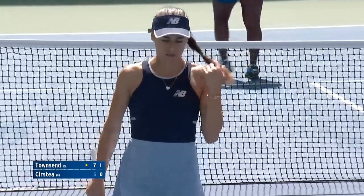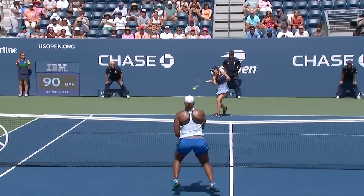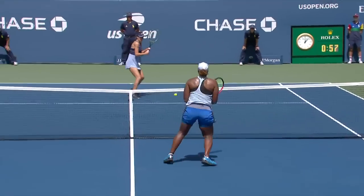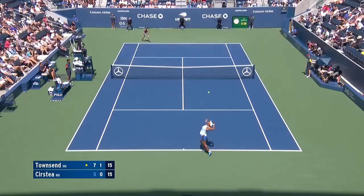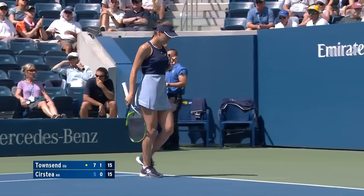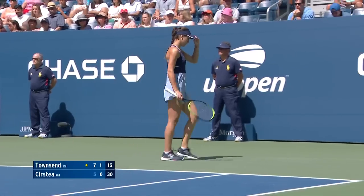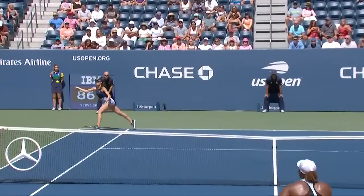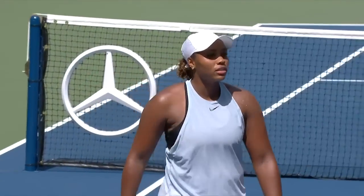Was a little bit better from Cîrstea, looking to dip it at an angle, put it past Townsend on the passing shot. You can see here this forehand right away just gets a little bit more spin and off the court. That's what created that. That's a huge return from Cîrstea off the serve that gave her a lot of trouble at the end of the first set. That's well done, because that was a good serve off the court. Cîrstea just got it the last second. I like the response to the fist.